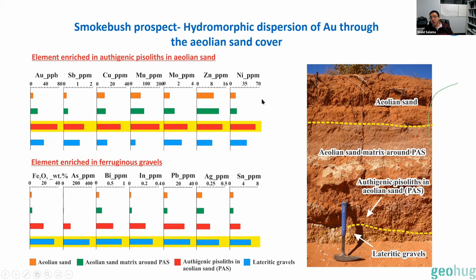What we see? Gold two times higher in the authigenic pisoliths than the underlying lateritic gravel, which is the host of the gold. Then we know that gold could be enriched from that gravel or even the duricrust up through the aeolian sand and concentrated in the pisoliths. But comparing the pisoliths with the surrounding matrix, you can see a very clear change in dosage, very high enrichment in those elements in the pisoliths in aeolian sand compared to the surrounding matrix and the underlying gravel.